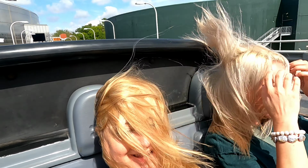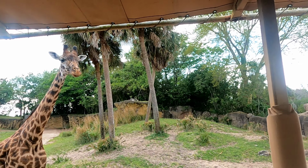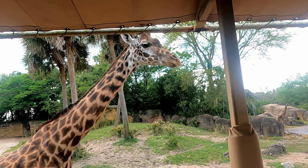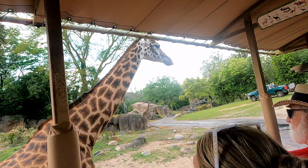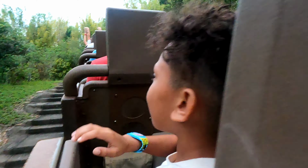The next day, we headed over to Epcot. And after we left Epcot, we went to the Animal Kingdom and check out this giraffe walking right by our Jeep on the Kilimanjaro Safari ride. We rode Dinosaur and we rode Mount Everest three times.